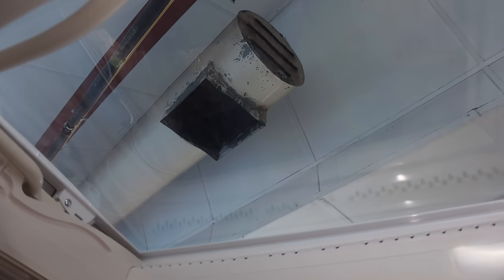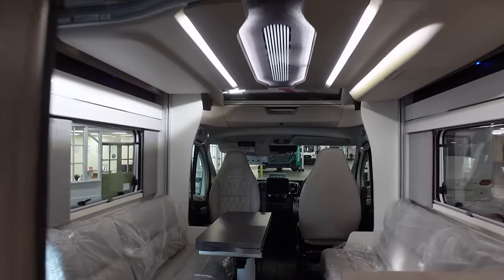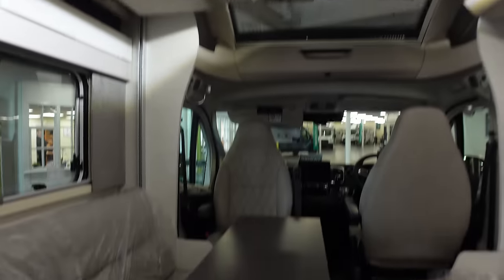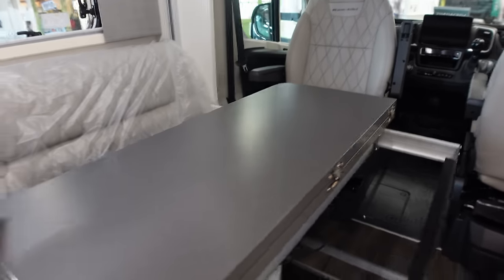Yeah, some more lockers at the back here. It's a bit of a skylight here. I take it this is 4250, is it? Yeah, it's 4500. 4500, so you've got quite a good payload. Yeah. Got the lights up here. And in the lounge, you've got this table that folds out. You've got a thing that comes out here. Like that.